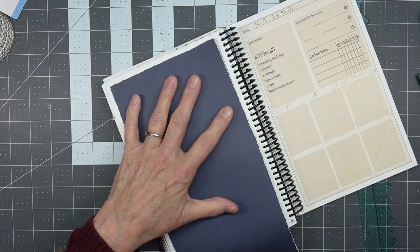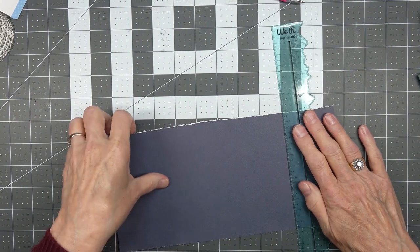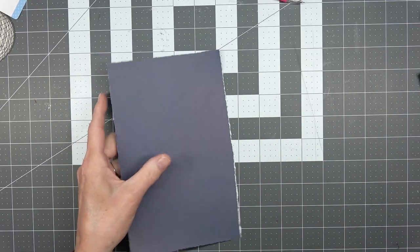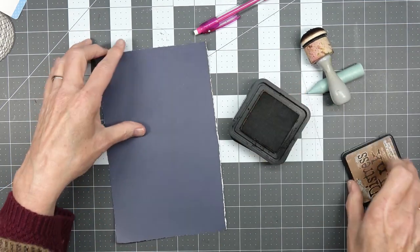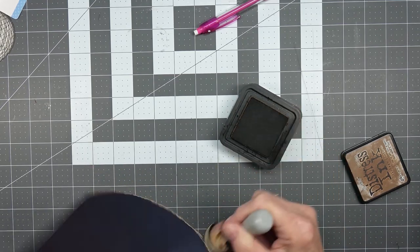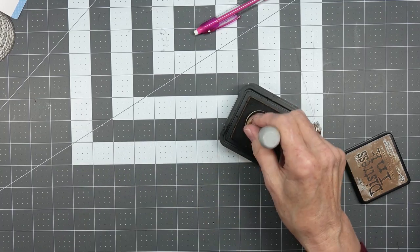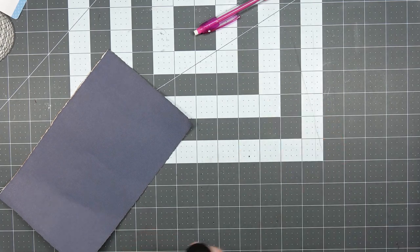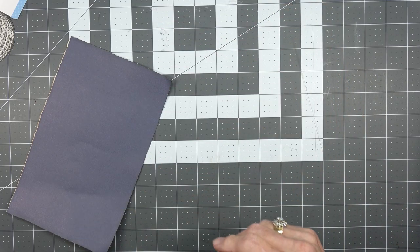Tear it right here to right about there. A lot of work just to tear a piece of paper, isn't it? I got a lot more scraps now. Okay, so we can vintage this up some. Or we could go all brand spanking new and do some nice blue on it. But nope, nope, nope. We're not doing that. Got a little old and a little new. Over there.